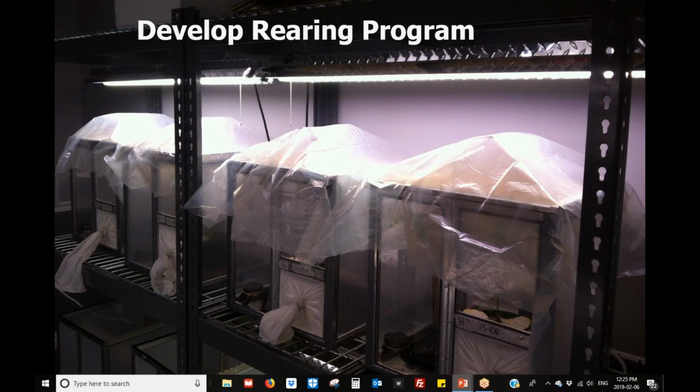In the last few years, we've been working at a lab in Aurora. And last year we actually maxed out the space. We reared 9,000 larvae and we had floor to ceiling Hypena. So no more room to grow there. We're currently developing a larger space for next year.